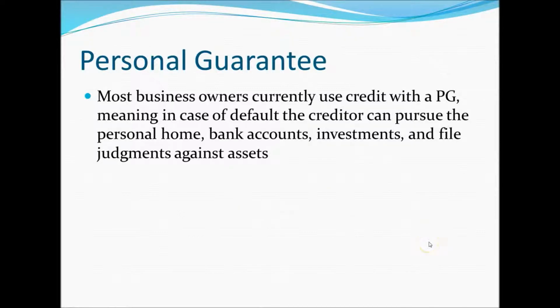Okay, now what is a personal guarantee? Well, most business owners currently use credit with a PG, and a PG is what we call short for a personal guarantee, meaning in case of default, the creditor can pursue the personal home, bank accounts, investments, and file judgments against personal assets. Okay, that's what a personal guarantee means. It's no different than you going out and getting credit in your personal name because you're personally liable for it. If you default on a business debt, they're going to come after your personal assets if you have a personal guarantee. If you default on a personal consumer debt, they're going to come after your personal assets. So if you have a guarantee, there's really no different than a consumer credit, right? Because if you default, they come after your personal assets.